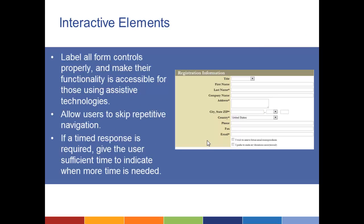Interactive elements. So we're looking at making sure that basically forms work properly. So things are labeled properly. Things are accessible through keyboard shortcuts and screen readers. Allowing users to skip repetitive navigation is included in the 508 guidelines. So for instance, the ability to hit a skip navigation link. And I don't know if this actually applies much to this community. But if a timed response is required, give the user sufficient time if they're going to require more because of what they're using. So think about the people using assistive technologies in a timed function.